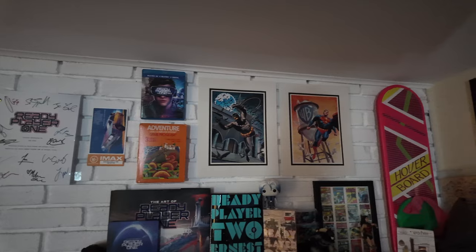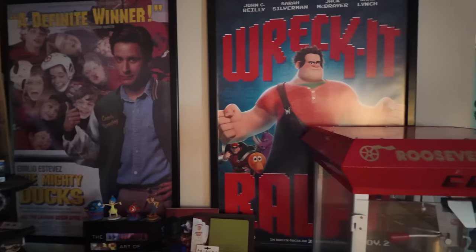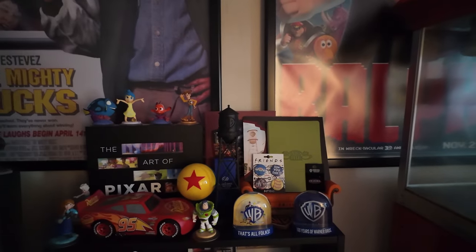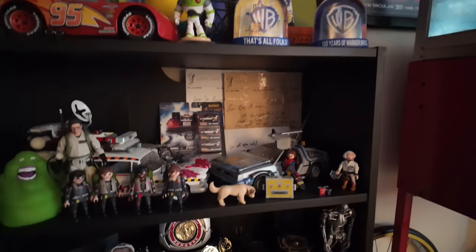And then this is my Ready Player One shrine over here, because obviously I love Ready Player One. We got my little DC shrine over here. A bunch of Harry Potter collectibles. Mighty Ducks, one of my favorite movies. Wreck-It Ralph. And then my shelf dedicated to a bunch of different things from different movies, like Warner Brothers stuff, like Pixar stuff. As you can see here, my Ghostbusters and Back to the Future shrine right there. It even has the original letters from Back to the Future sitting there in the back.